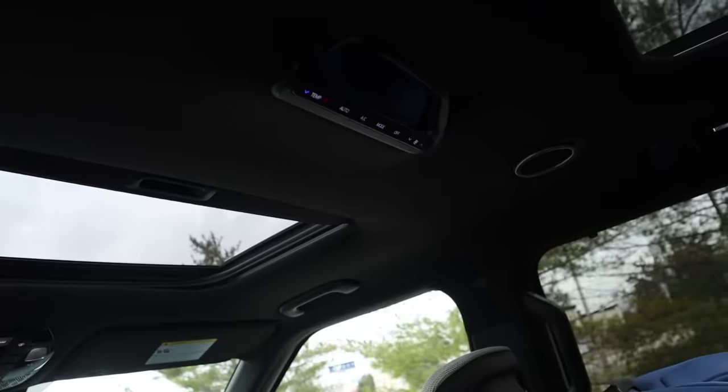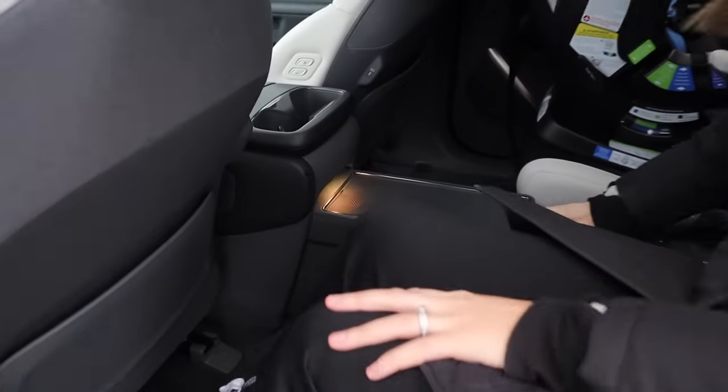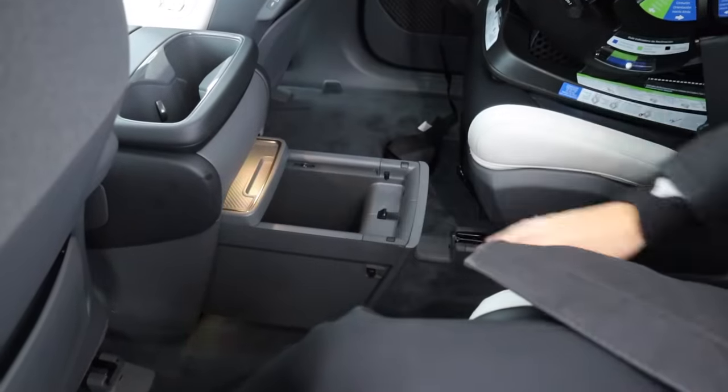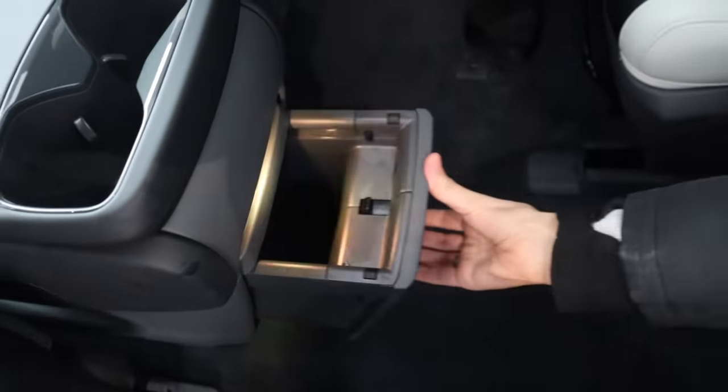I like that actually. And then down here, we've got some very interesting storage. We have like a tray, or we have a little bit of a center console. This is giving minivan, you guys. I'm kind of into that.